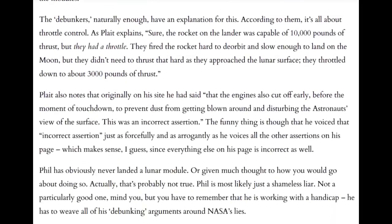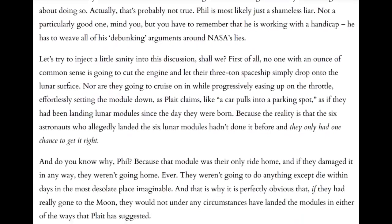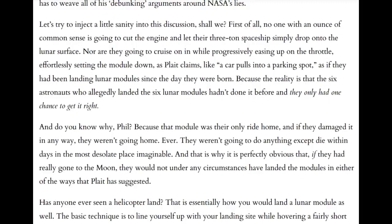Let's try again to inject a little sanity into this discussion, shall we? First of all, no one with an ounce of common sense is going to cut the engine and let their 3-ton spaceship simply drop to the lunar surface. Nor are they going to cruise on in while progressively easing up on the throttle, effortlessly setting the module down, like a car pulls into a parking spot, as if they had been landing lunar modules since the day they were born.